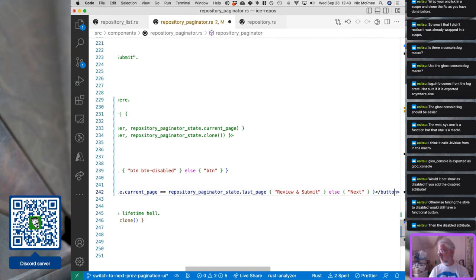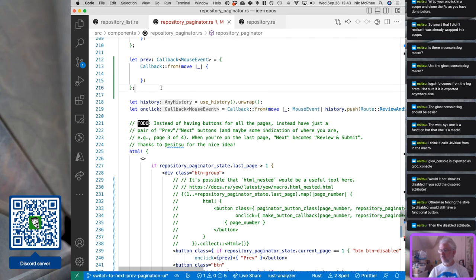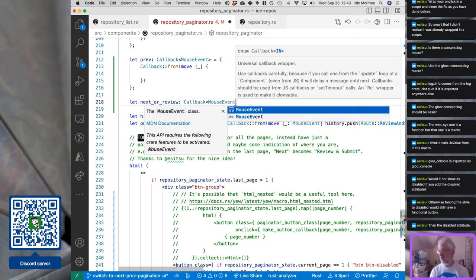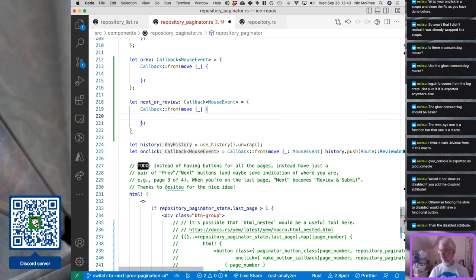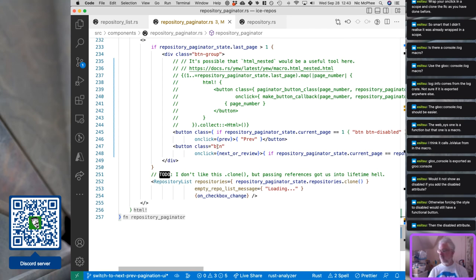Yeah. So I think that works. I think that's ugly. We're going to want to clean that up. We need a next or review. Let next or review be a callback on mouse event. Callback from move. Okay. So that doesn't do anything yet, but we can see if the interface at least looks reasonable, and then we can worry about what an ugly mess this is.